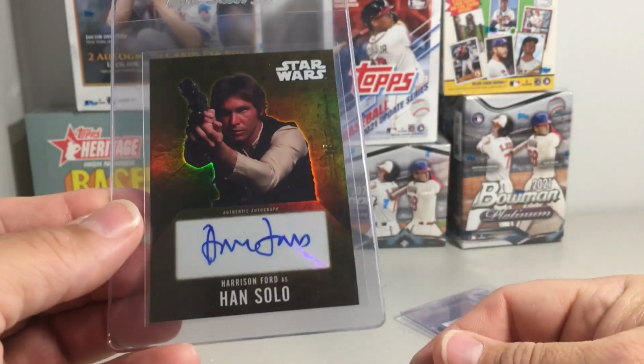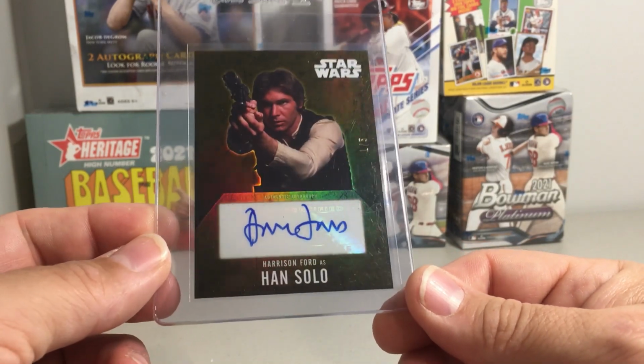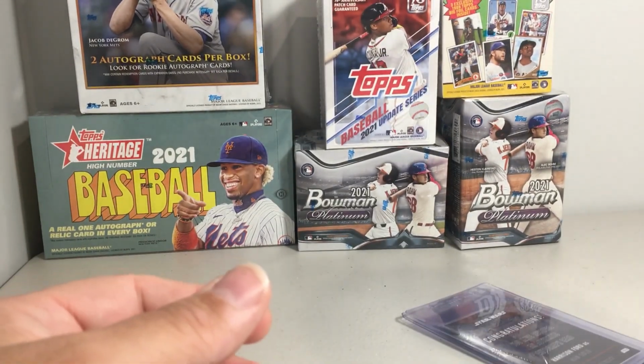It's a foil card, so it's going to be really tough for it to get a PSA 10. But it's possible. I think at the very worst it could maybe get a 9, but I just want to get it slabbed. And of course, that protects it forever.